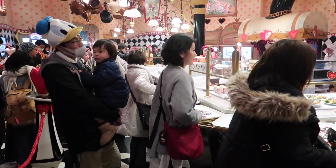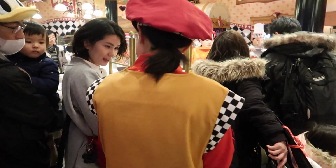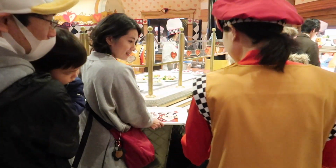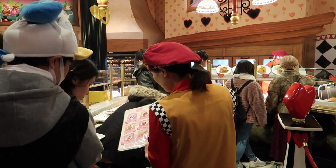So the line starts here. One thing that I've just noticed though, this lady here is taking special orders. If you need something special like the beef patty without the sauce or without the cheese or anything like that, she's the person that will shout the orders over. So tell her exactly what you want and she'll then send it over.